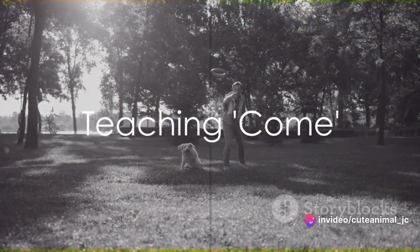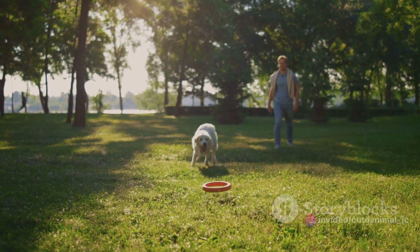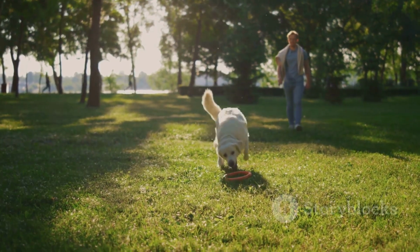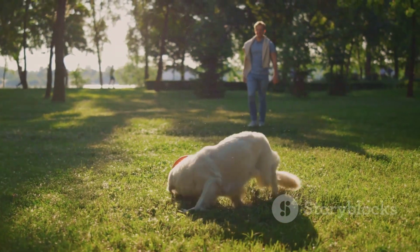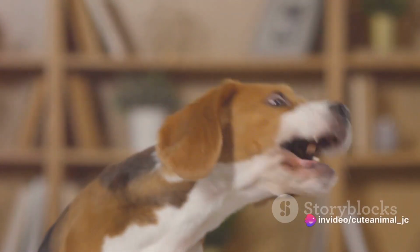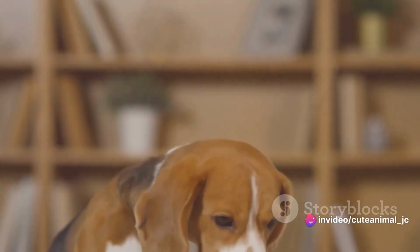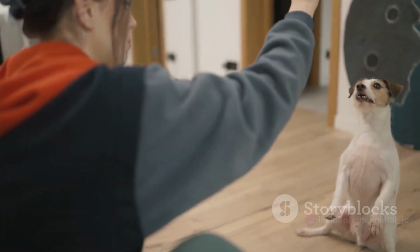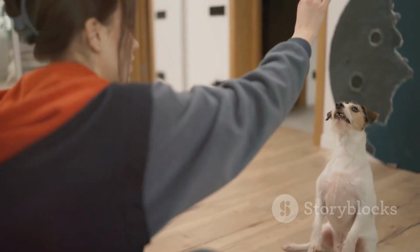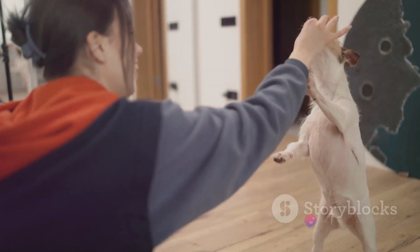Come is an essential command for your puppy's safety. This command can help you keep your furry friend out of trouble and return them to you swiftly. Let's dive into the steps on teaching this vital command. Start by choosing a quiet, distraction-free space. This will allow your puppy to focus solely on you and the task at hand. Use a cheerful, inviting voice to call your puppy to you, saying, "Come." If they respond, applaud their achievement with enthusiastic praises and a tasty treat.